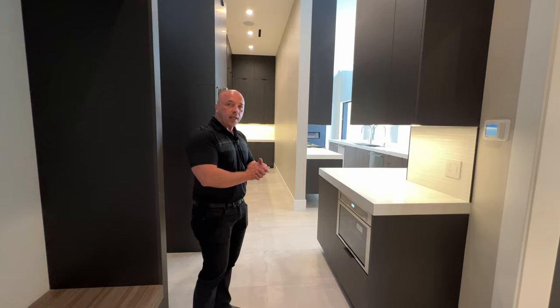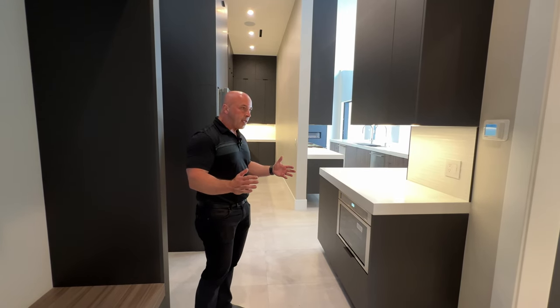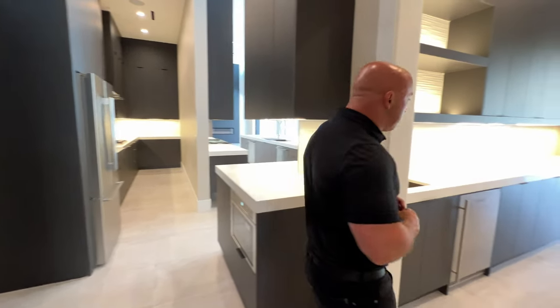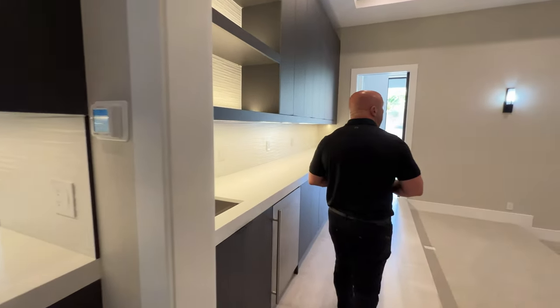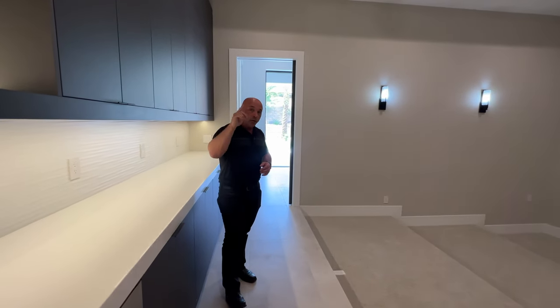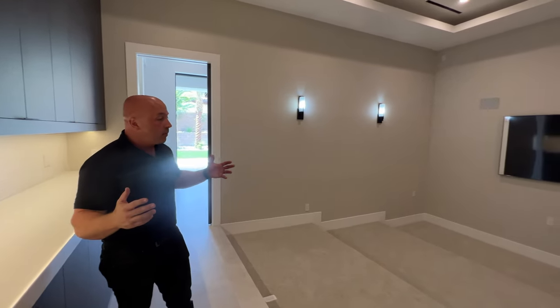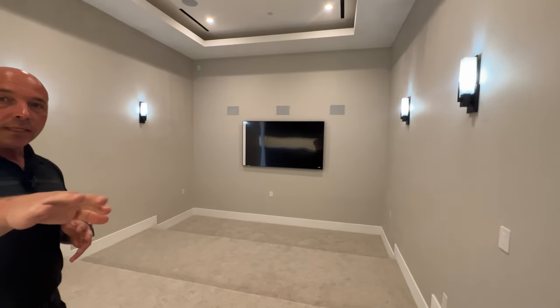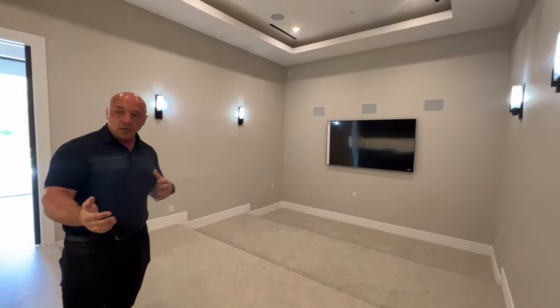Or you've got a big game night, big fight night. You've got tons of friends and family over and you want to come in here into the media room, into the theater. And one thing I didn't point out is they do have built-in speakers in the garage so that you can have music out there as well. But this could be your viewing room for the fights, the game, whatever. And again, it's attached right near the kitchen. So easy to serve.